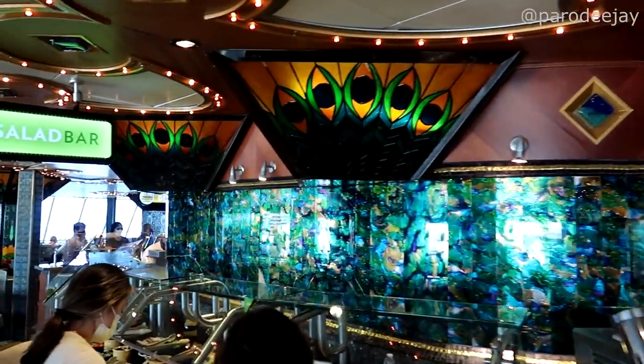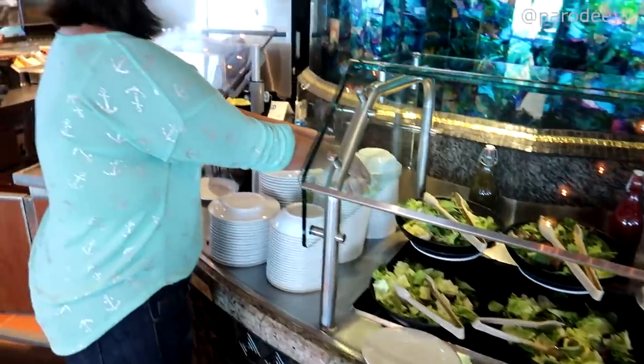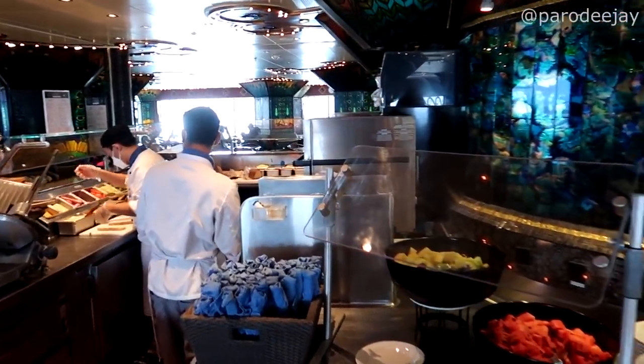Our buffet options today. But this class of ship actually has one of Dee's favorite salad bars at sea. There's one on each side, and of course the ice cream is right there. Oh, deli, you got all the food you could ever want right here.